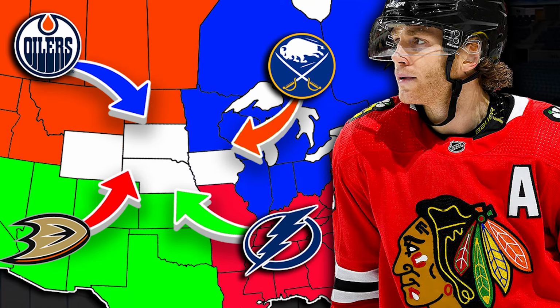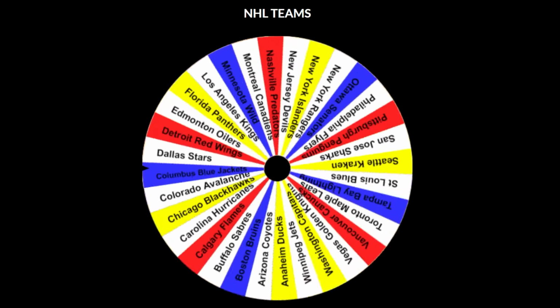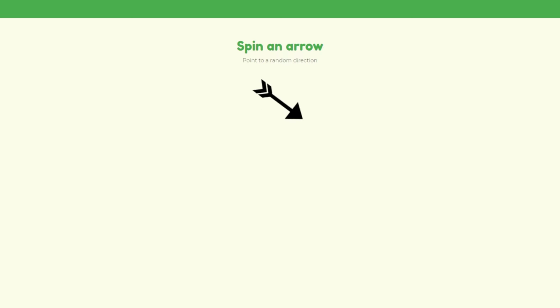Welcome to NHL Drafted Team Imperialism. How it works is I spin a wheel to select a team. After selecting a team, I'll spin a directional arrow to find out which way we're going.